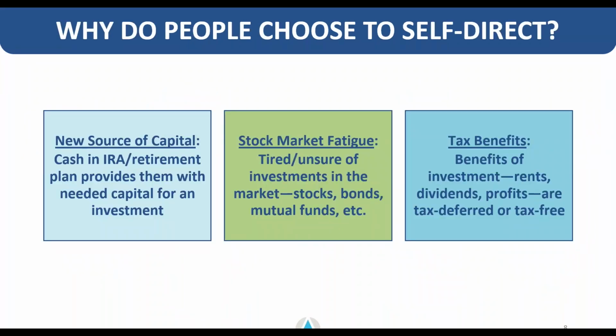So why do people switch to a self-direct account? These are a few of the key reasons. One being it's a new source of capital for investors that are already doing a certain type of investing. Maybe you're an existing spec home investor and you're here just to check out some educational content, but you didn't know that you could actually do this with your retirement account. That's a really key way that people choose to switch to self-direct, is they find it's a new source of capital.